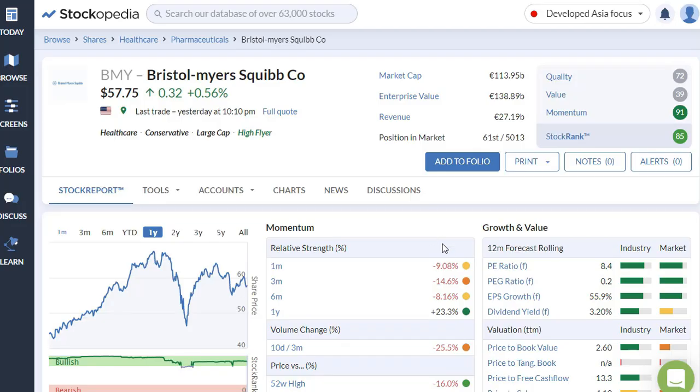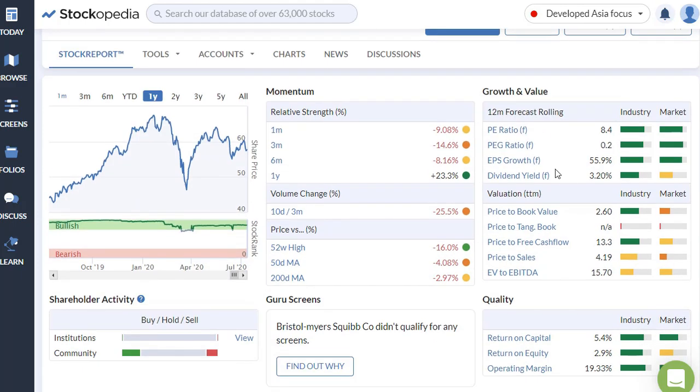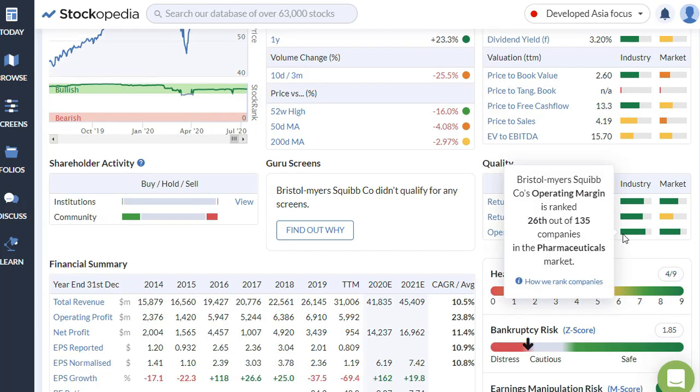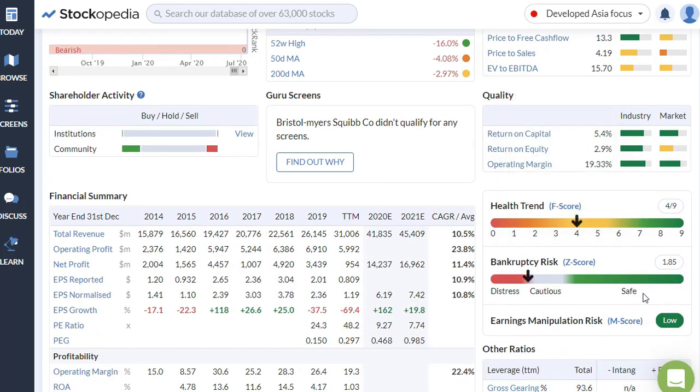If you're looking at BMY here in the Stockopedia, we can see a nice stock rank at 85, a great high number at quality and momentum, PEG ratio 0.2. The PEG ratio is, of course, the current price earnings divided by estimated growth in earnings per share. And as you can see, the earnings per share growth is estimated to be 56%, so that of course makes the PEG ratio quite low. And EV to EBITDA, that is not amazing, but it is okay. We can see a fair return on capital, operating margin.